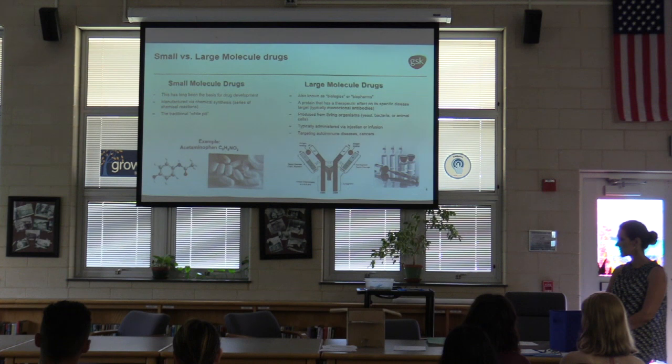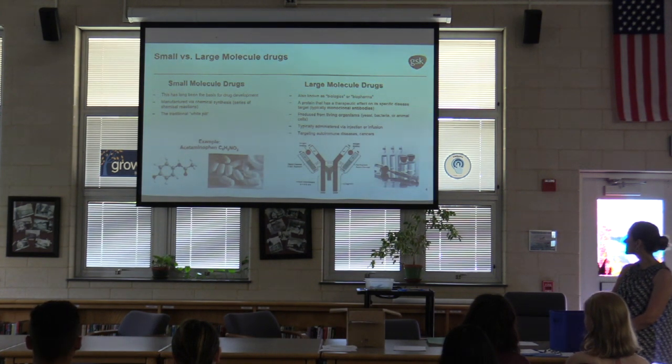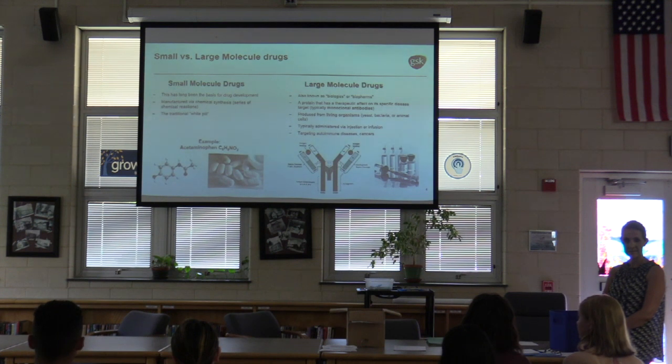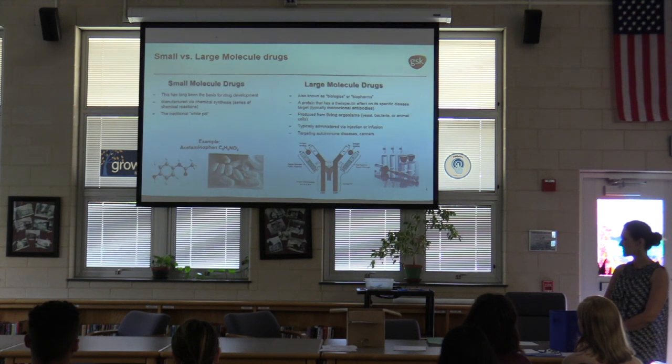Large molecule drugs, on the other hand, are also called biologics or biopharms, so I'll refer to them a lot today as biopharms. Really, what that is is a protein that has a therapeutic effect on a specific disease target, and these are typically what are called monoclonal antibodies. Anyone ever heard of a monoclonal antibody? Or antibodies in general? Kind of, sort of. They're produced from a living organism, so instead of just a series of chemical reactions, it's actually grown in live organisms and cells, such as yeast, bacteria or an animal cell line. And these are typically administered through an injection or an infusion, so it's not a pill that you take, it's a different route of entry into your body.